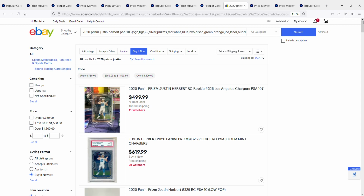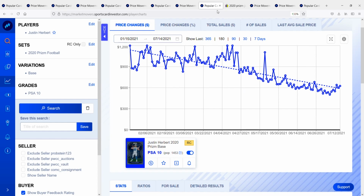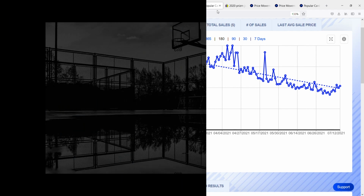If you just compare it to quarterbacks of the past couple of seasons, they're way undervalued. So Justin Herbert is a definite buy for me. I think you cannot go wrong with this guy. Personally, what I would do is buy some that I'm looking to offload at the beginning of the season, right before the season starts. That's actually what I am doing. And then I'm going to hold on to some key Herbert cards because I think this guy can absolutely be a superstar.